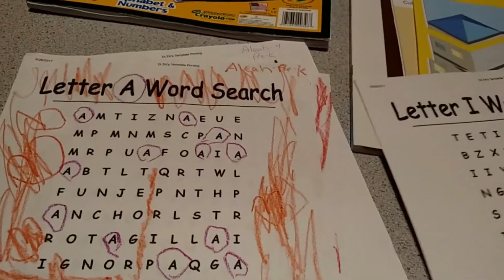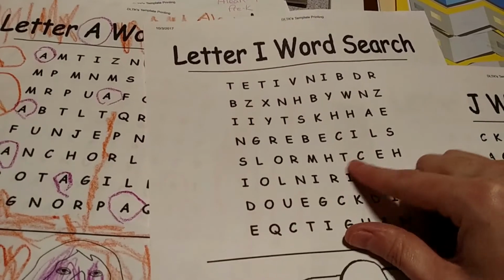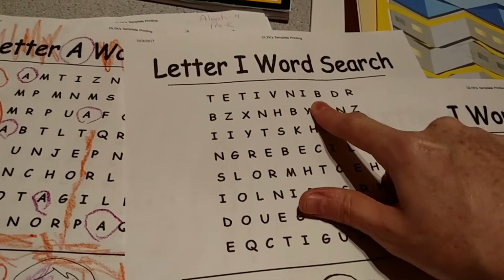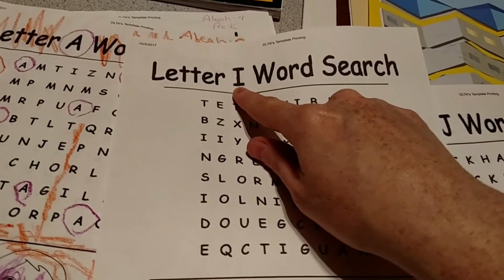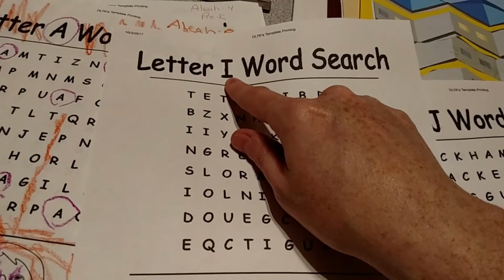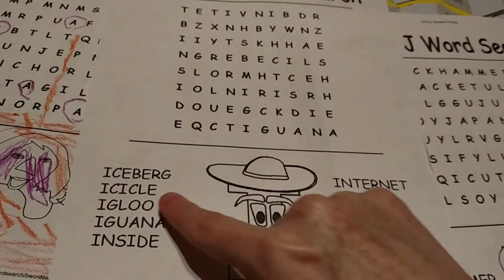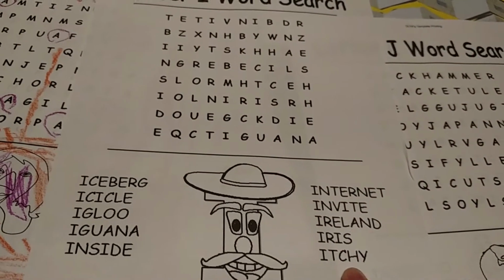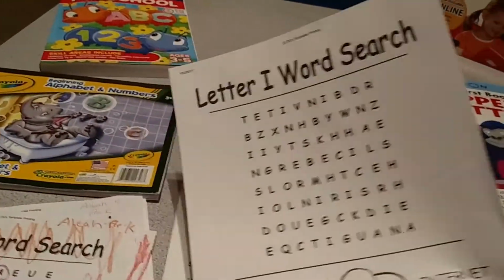And every day we do a review. Okay, which letters have you done? And I'll say, what's this letter? And she'll say A. And I'll say, what's this letter? She'll say B. And we'll go all the way till we get to the letter I, and she doesn't know what that is because she hasn't done it yet. And I'll circle this and I'll say, okay, find all the I's. And then I'll read her all these words so she'll kind of get familiar with the sound. And anyway, we do one of those every day. It seems to be helping her a lot, just in learning.